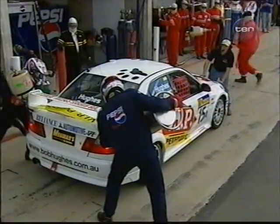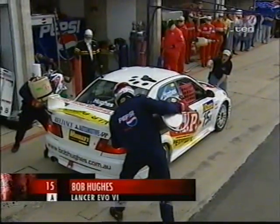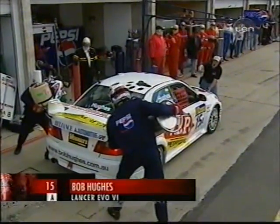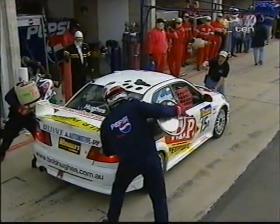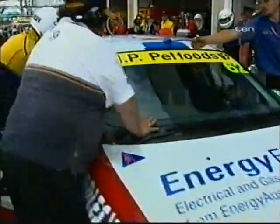Ian Luff coming in, the Scott Loadsman entry. And the Hughes Quinn car, the controversial car that has now come in to take a pit stop again. Bob Hughes electing to stay in the car. Be an interesting job for the officials figuring this one out. Ian Luff and Scotty Loadsman.